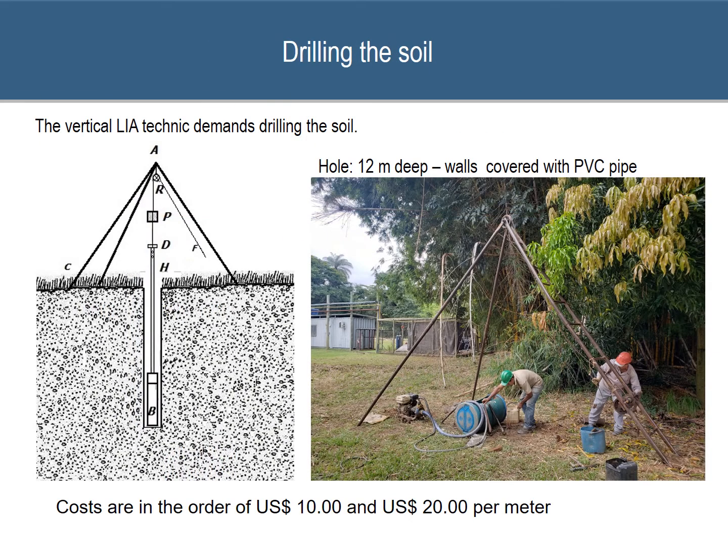So, as you can see here, the vertical LIA method demands drilling the soil. Standard drilling is a very common geotechnical activity for new structures and building foundations. Costs are in the order of $10 to $20 per meter. This is an affordable cost.